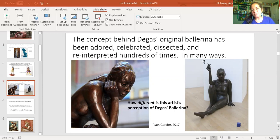So what Gander is doing here is taking this original work of art from history and then adding his own spin onto it, which has already been spun 100 times throughout art history, and saying, what do we really know about this ballerina? We don't know anything. She has her own thoughts. She has her own ideas. She has her own interpretation of whatever it is she's doing. So what I want you to get from that is that there are different ideas behind your artwork than the artwork that inspires yours. Okay, we're getting deep.